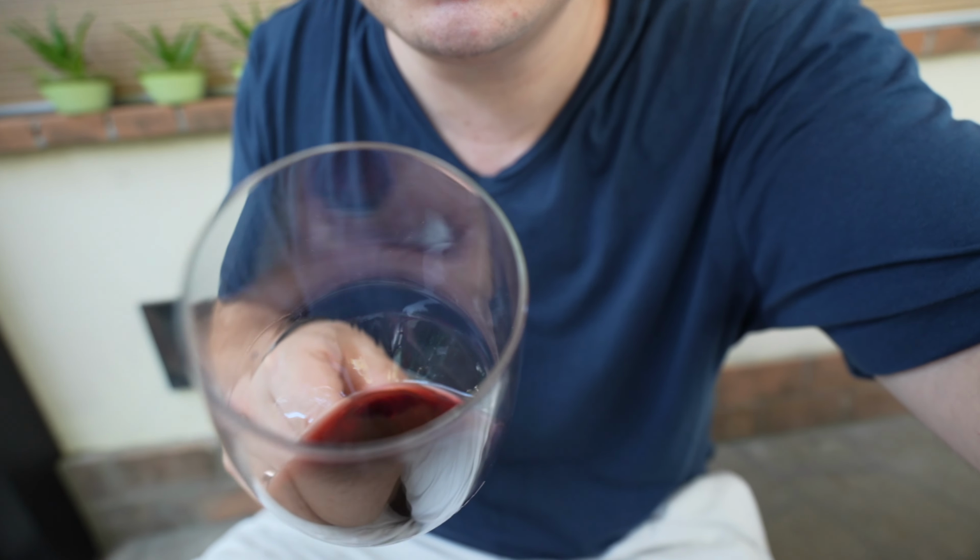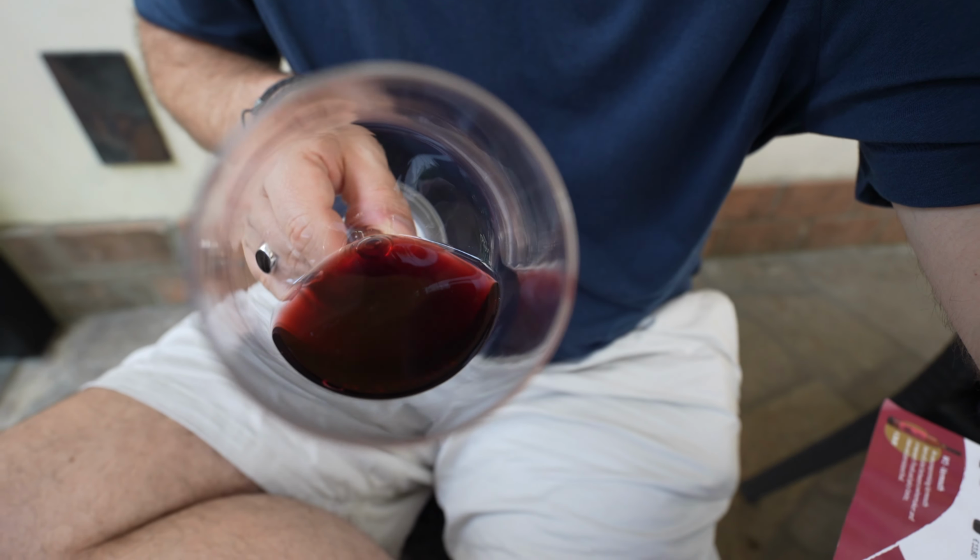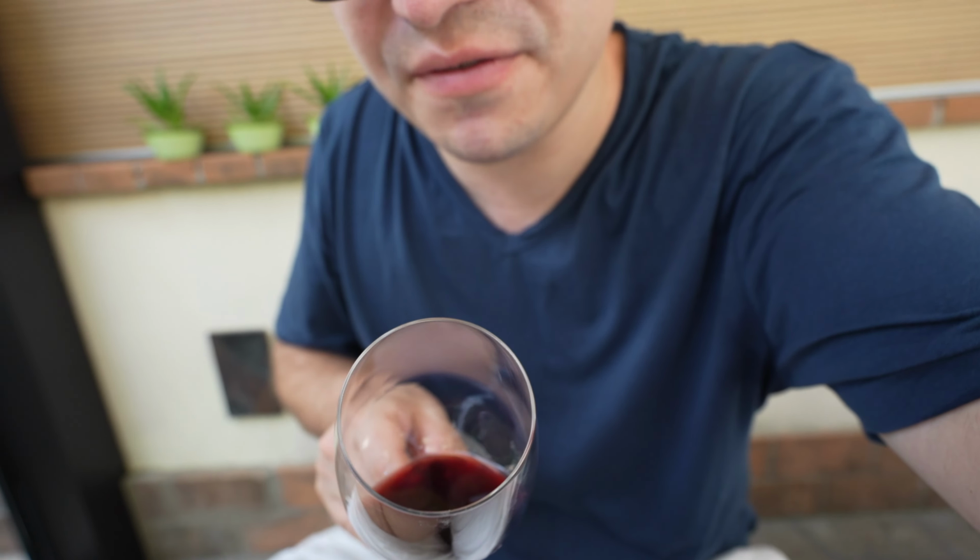Now if you look at it, you can still see it has a nice deep ruby color in there, so it still looks very, very nice. It's a little bit on the fruitier side. You can smell some cherry, some plum in there. Nice, beautiful aromas. Let's try it out. This is really good. Has almond on it.